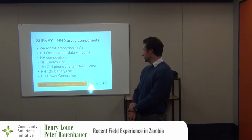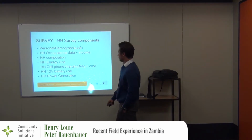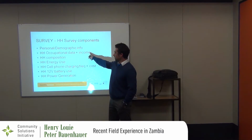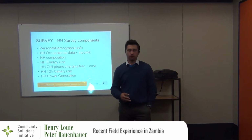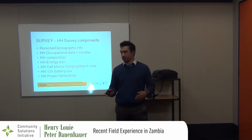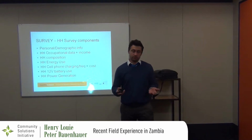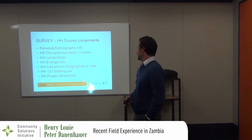These are the components of the household survey. Pretty straightforward. I think what was most useful for us was looking at the occupational data and income. They're mainly farmers, so what we would do is go through each crop they had, how much they sold last year, and how much they sold it for. They're remembering from last year, so it may not be very accurate, but it gave us an idea.